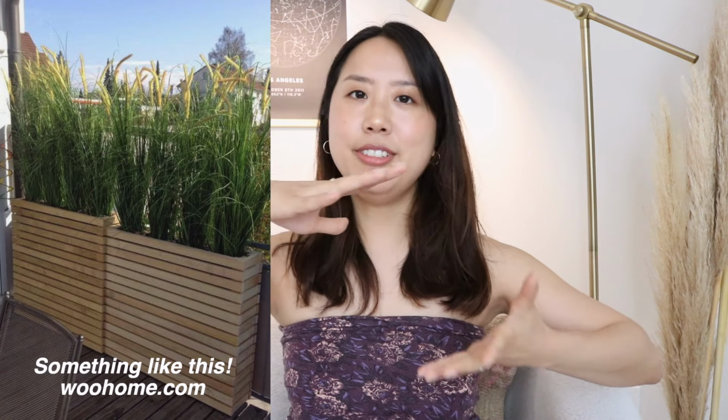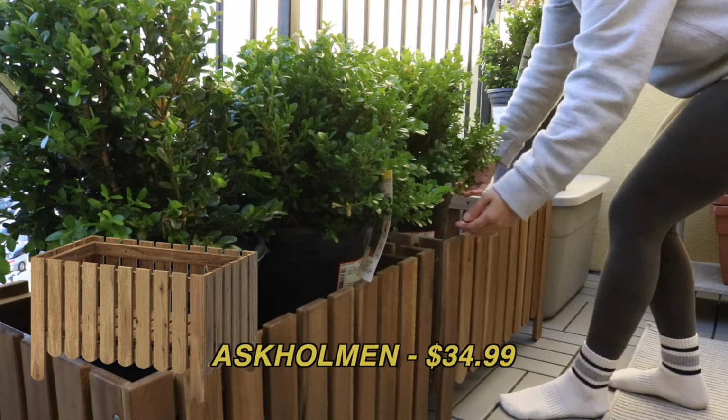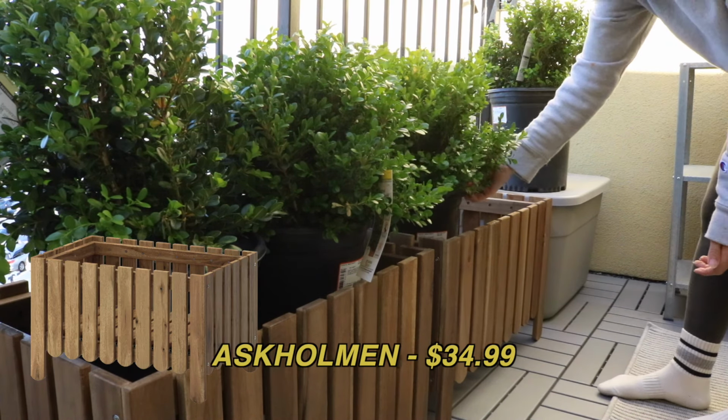So I initially thought of adding in some giant planters that would be the height of the railing and block out the entire view, but because our balcony is 12 feet long, it would have been too expensive and too massive to add, and I really didn't want to commit to growing and maintaining that many plants. So we decided to just cover half of the balcony space and block it out with some shrubs. I got these flower boxes from IKEA and also found these boxwood shrubs at Home Depot.